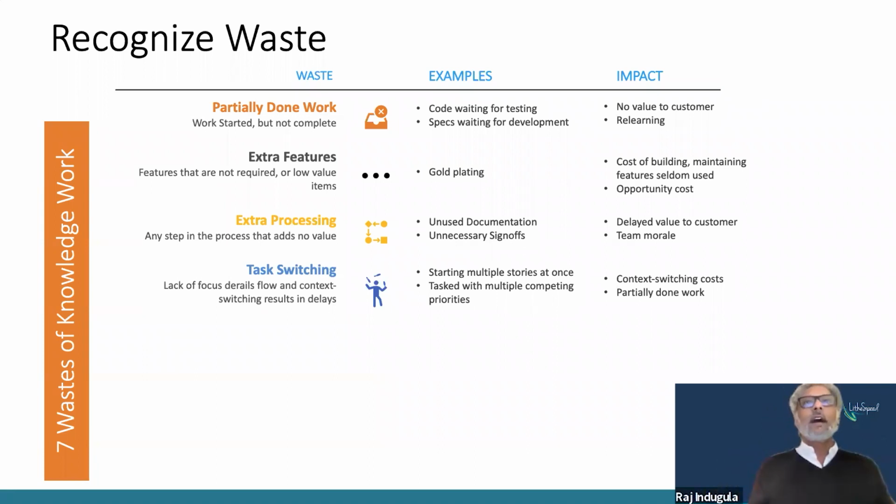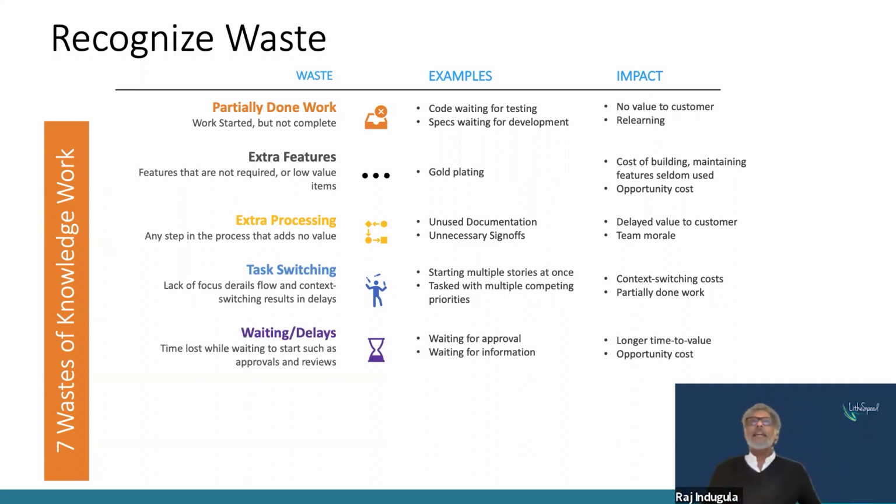All of these are influenced by these kinds of prevalent wastes in our daily work. Waiting and delays. Speaking of waste, there's a lot of waiting and delays, especially if you're not in the startup context. Maybe there's less of those there. But in medium to large organizations, there's a lot of waiting around, right?